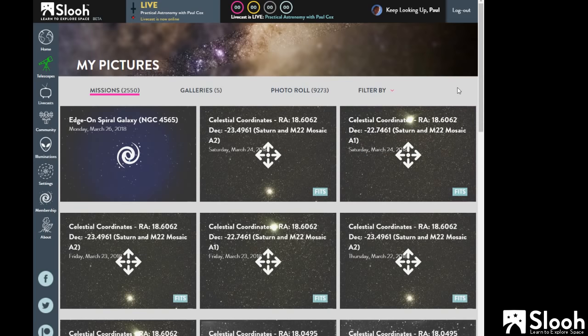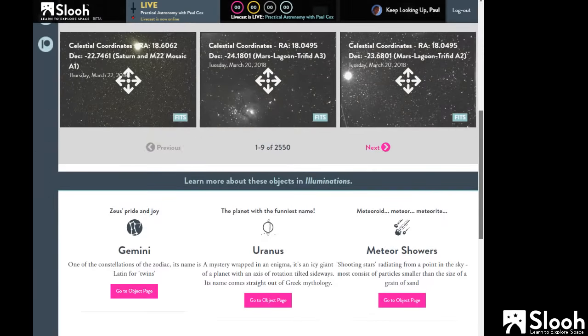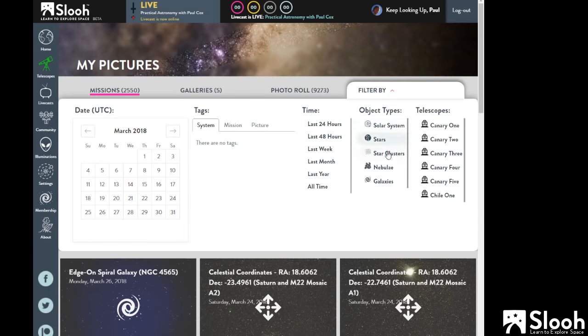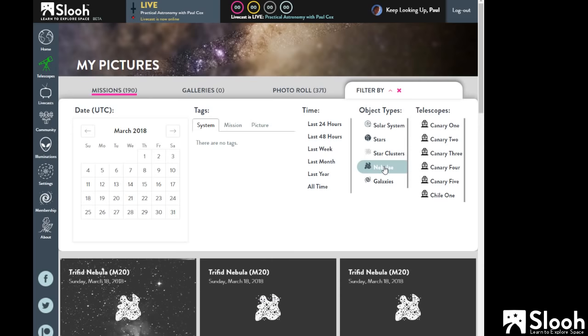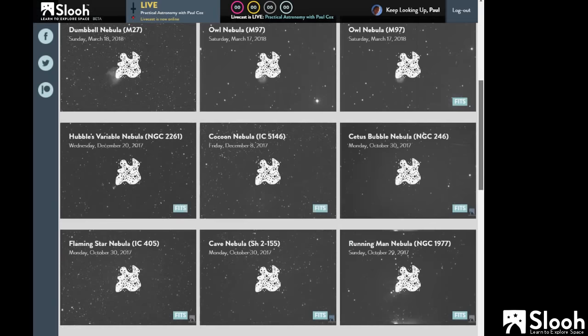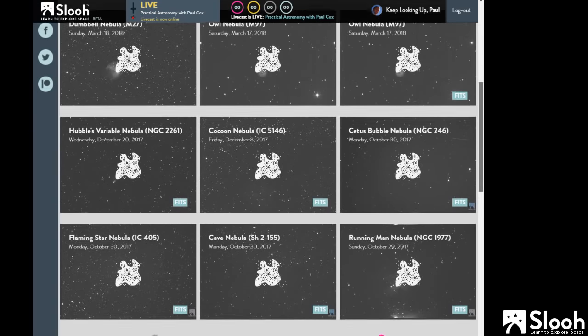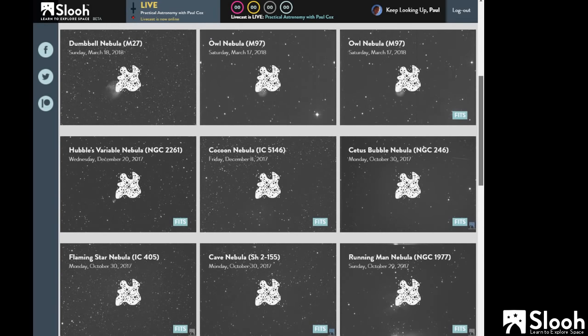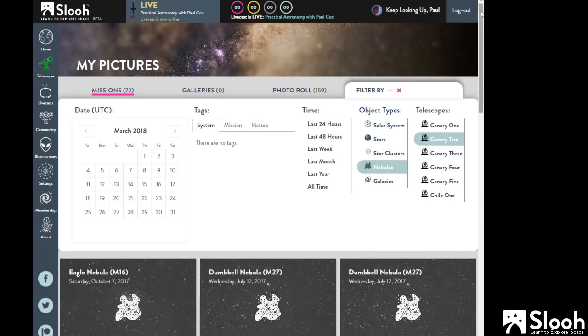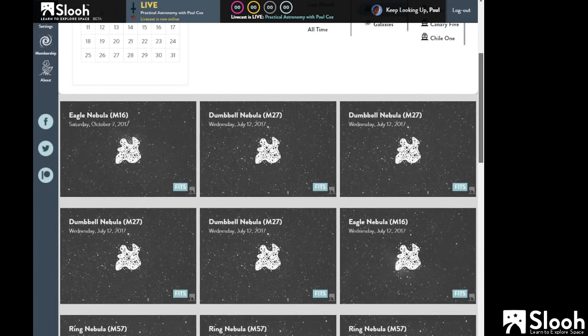Right, so let's find some of my Messier snaps from that night. I think I'm going to filter because I've got quite a few images here. So let's try and find nebulae. We'll go for one of the Canary 2 telescopes. And in fact, that's getting me roughly where I want to be. It's got Running Man there. We've got the Owl. Dumbbell. Let's take a look through here, see if we can find a favorite. I got the Eagle there.